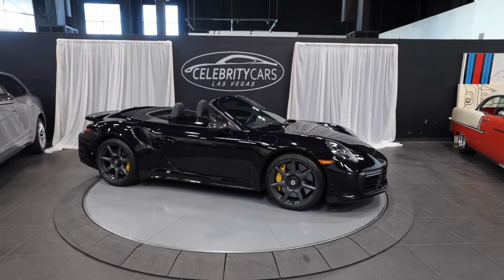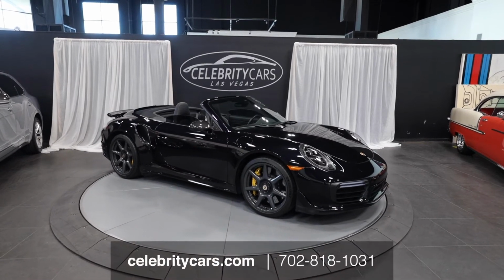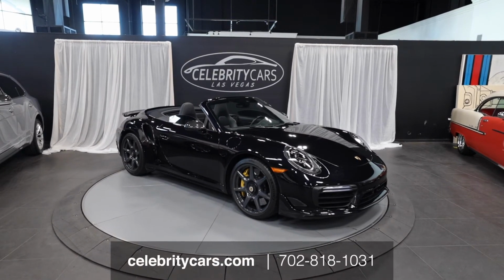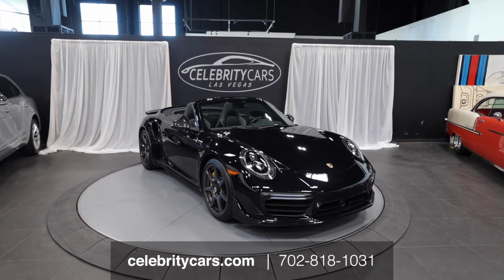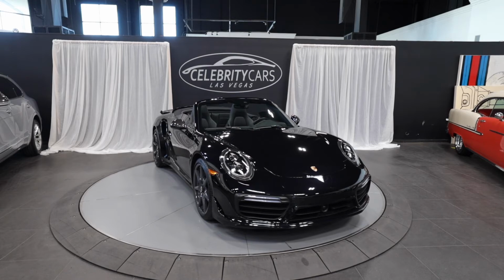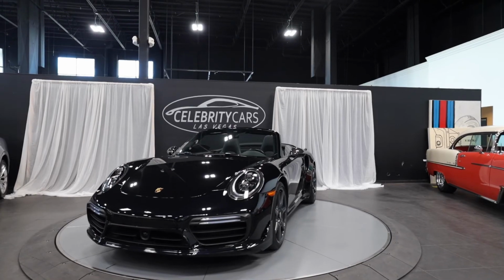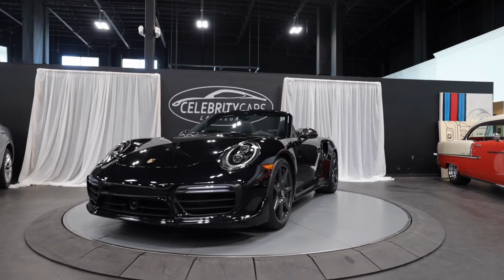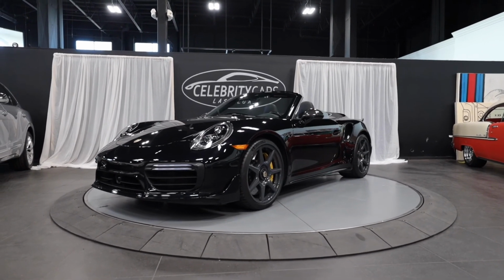So, in just a couple seconds time, we're going to go for a quick ride in this car. Thanks for checking it out. Celebrity Cars. You can go to Celebrity Cars, you can pull up at least 100 photographs of this car in case you missed anything while we've been doing this video. But once again, you're looking for a fast, very expensive supercar. This is one of Porsche's supercars for sure.